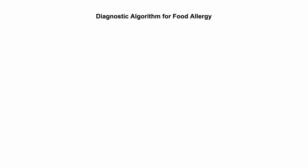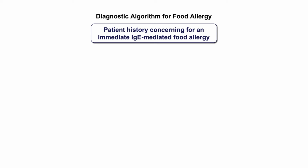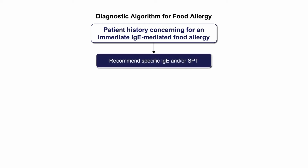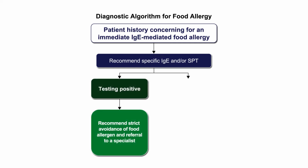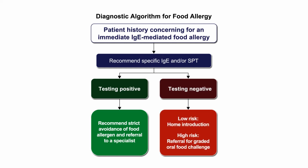There are many avenues that lead to the diagnosis of food allergy. Clinical history of exposure is the most important factor, looking for signs and symptoms of typical IgE-mediated food allergy. This can be followed by testing via skin prick tests and blood tests looking for specific IgE. If testing is clearly positive, then avoidance is recommended. If testing is intermediary, then an allergist can determine whether an in-office food challenge is recommended. If testing is negative, then food can be safely introduced at home.